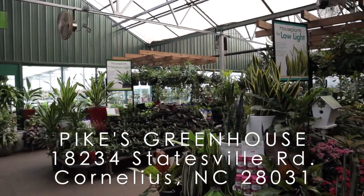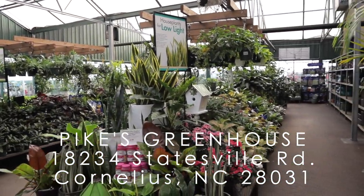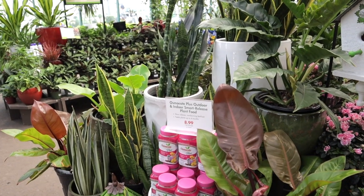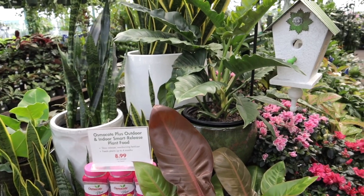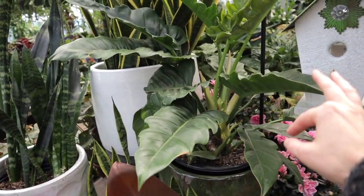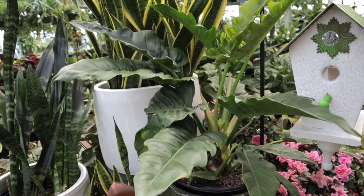My happy place. Oh, what a fantastic day of plant shopping. I cannot wait to see what they have. So just upon walking in, there's so many great finds already. Look at this jungle boogie. It is so nice and big.